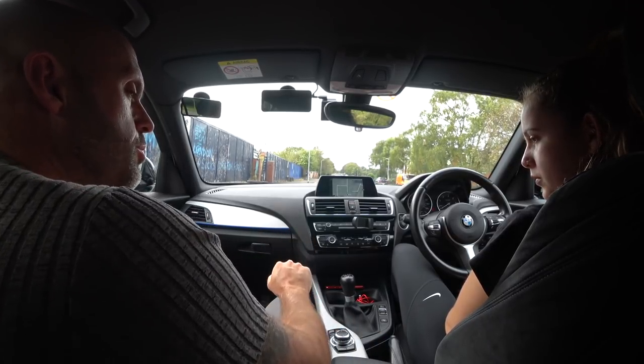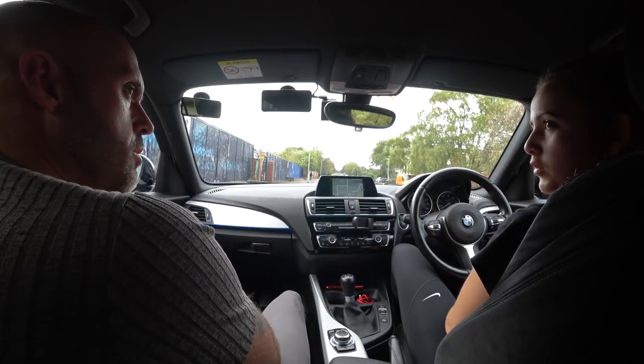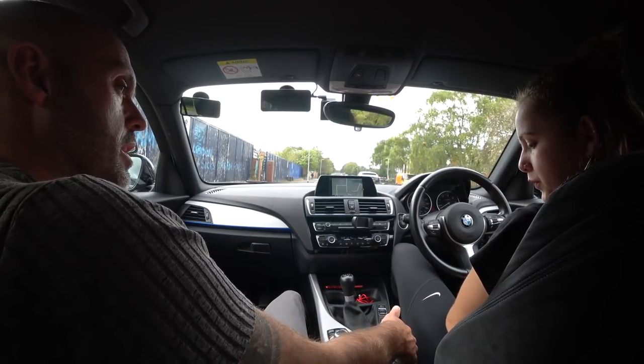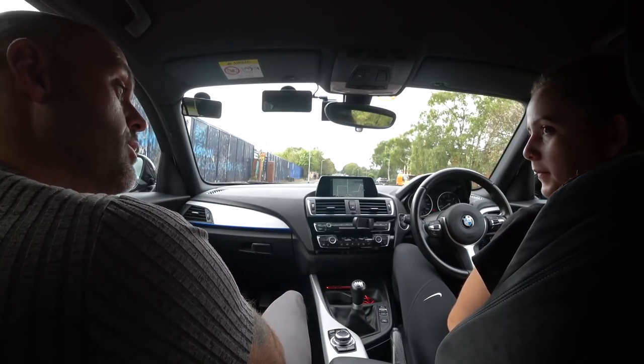What if the handbrake wasn't on quite tight enough and you checked neutral first and we were on a hill? A steep one. It would roll down. So that's why we should always check handbrake first. Okay. And then neutral. Alright?